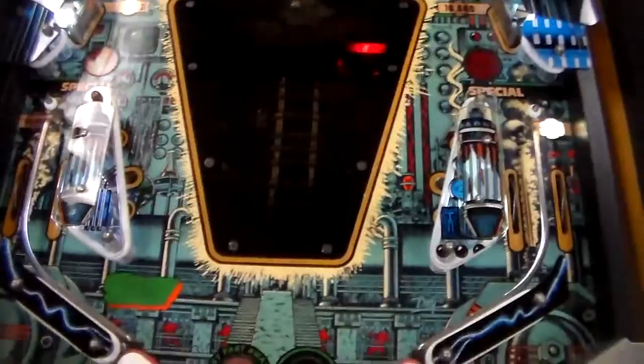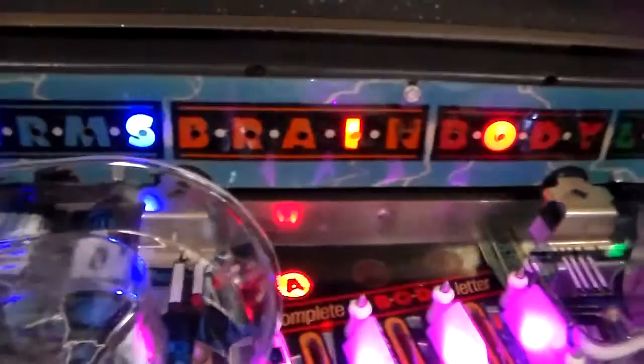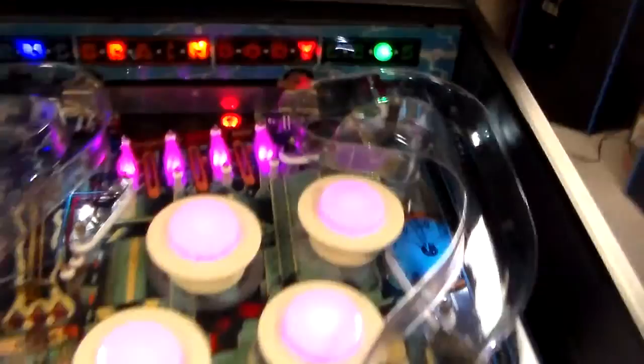So basically, there's a few ways you can do this. On the very back here, it says arms and see how there's four of them in blue. And then it says brain, and there's five of them in orange. And then it says body, and there's four of them in red. And then it says legs, and there's four of them in green. So depending on how you make the shots, you light up one of those LEDs in the back.